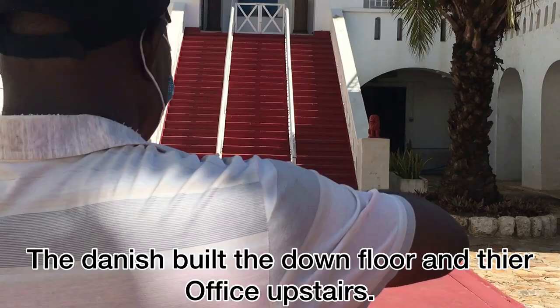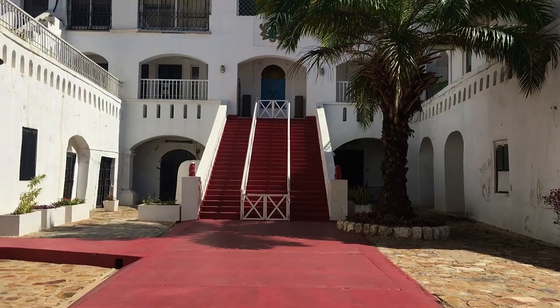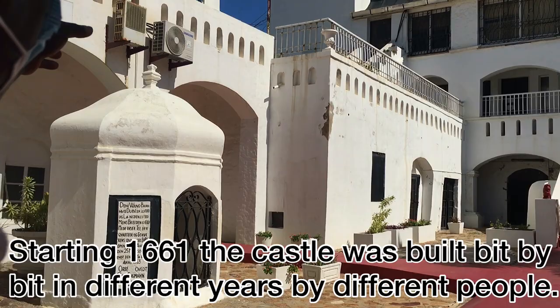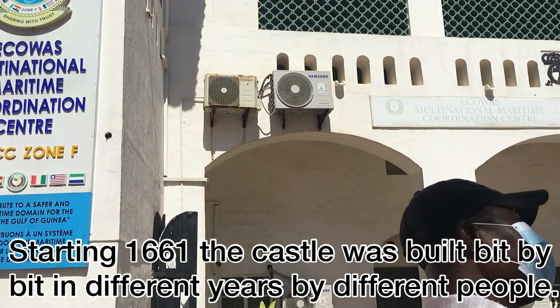And you can see the door over there, the black door over there. Yeah, that's their office. The one at the top. Oh, the middle one. Yeah. So that's where they built up to. So you can see, starting from 1661, they built it up to this place. You can see the date also changing here, and the date also changing here. That means they were building it bit by bit.